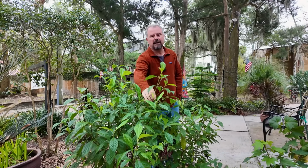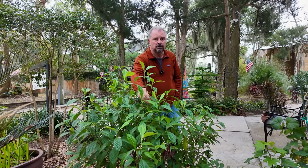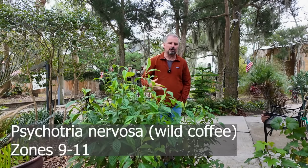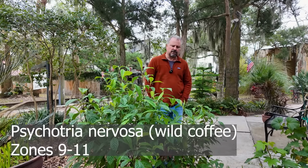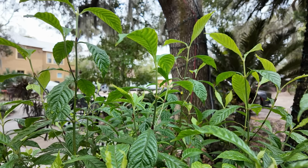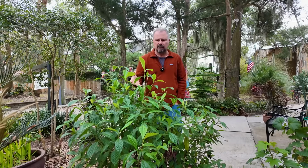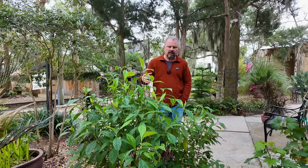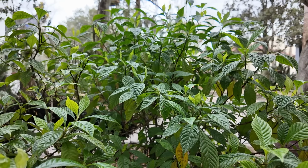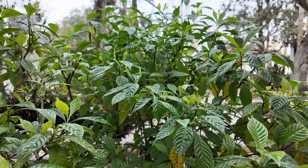This is always a fun find out in the wild here in Florida. This is Psychotria nervosa, or wild coffee, as folks call it. This one will typically bloom in the spring and in the summer, but we'll sometimes see flowers on them occasionally down here this time of year in January. Really interesting venation in the leaves.